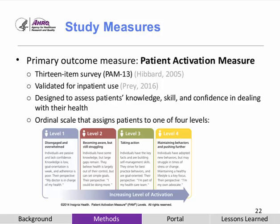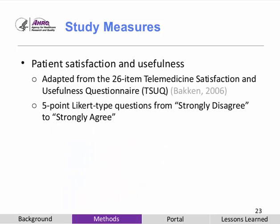PAM scores are categorized into 4 distinct levels of activation: disengaged and overwhelmed. The second one is becoming aware but still struggling. Third is taking action, and the fourth is maintaining behaviors and pushing further. Before implementing this, our study team validated the PAM in an inpatient sample. Patient satisfaction and usefulness in the study is being measured by the 26-item telemedicine satisfaction and usefulness questionnaire. In this questionnaire, 21 items focus on perceived satisfaction and 5 focus on usefulness.